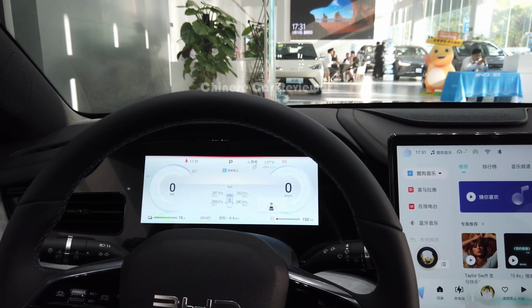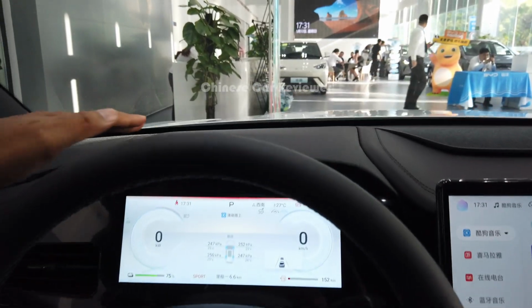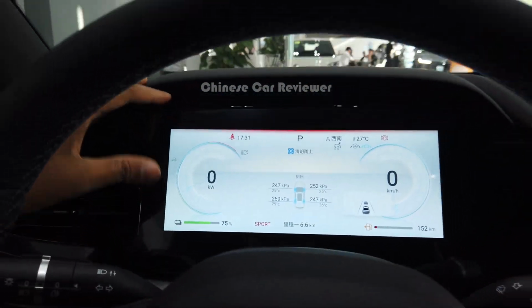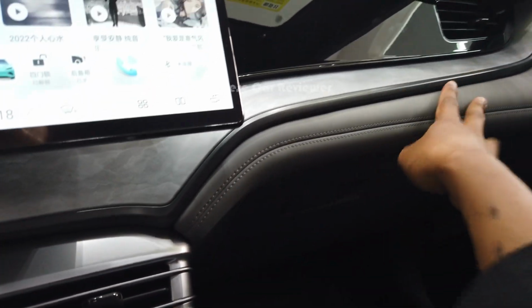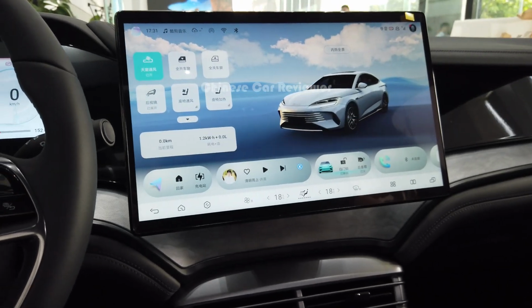If you choose the high-end performance one, it will be around 30,000 US dollars. So we got PVC leather in the dashboard. Here is a screen, so you have to see the CLTC range and the speed through the screen because we don't have any auto hood. And here we got a compartment box. This is soft leather, and the screen is pretty similar to the other lineup.